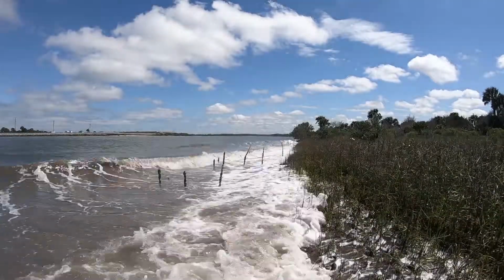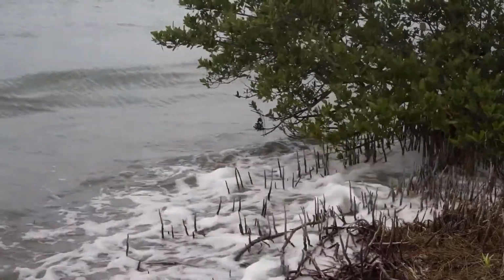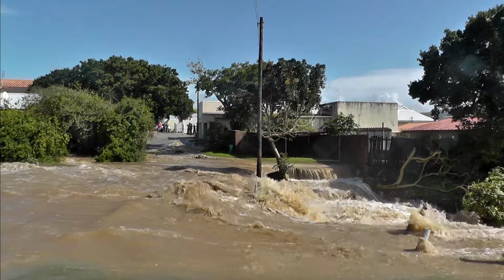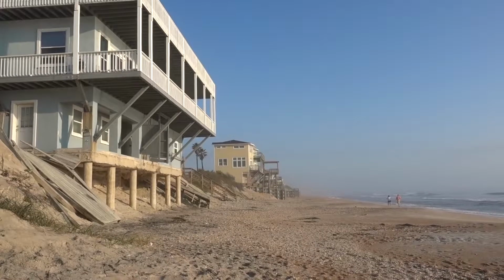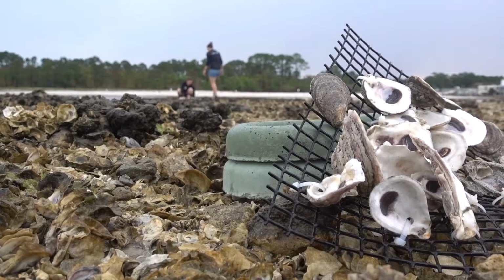Loss and deterioration, however, has caused a decline of up to 50% of healthy wetlands over the past decades and is ongoing. Restoration attempts often fail. Besides that, most restoration attempts use plastic or concrete.